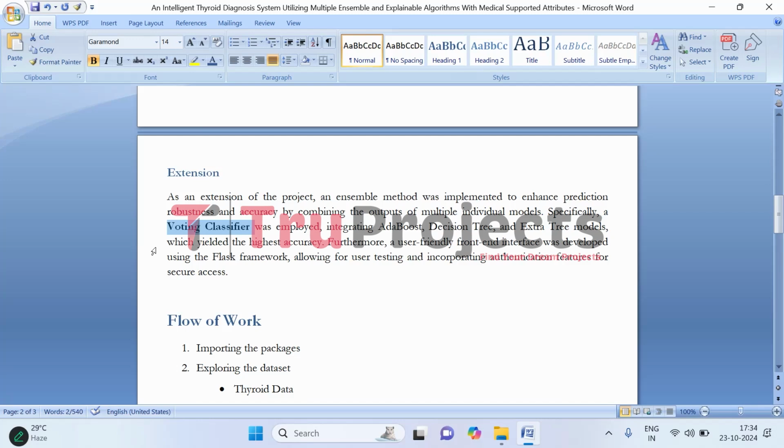What this means is that we have combined the results of multiple models together to get a stronger overall prediction. For this, we have implemented a voting classifier that brings together three different models: AdaBoost, decision tree, and extra tree. This combination has given us the best accuracy, which is great for our goals.